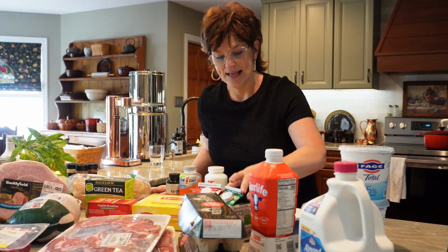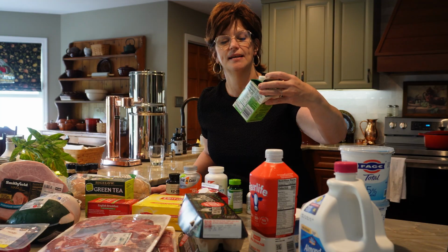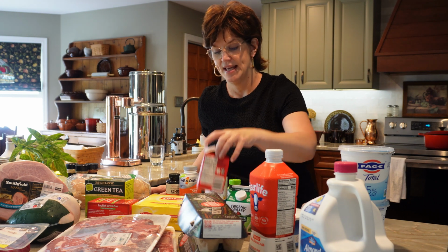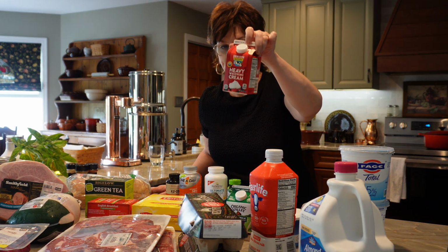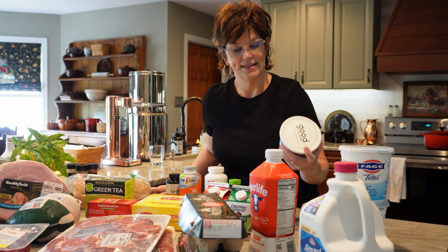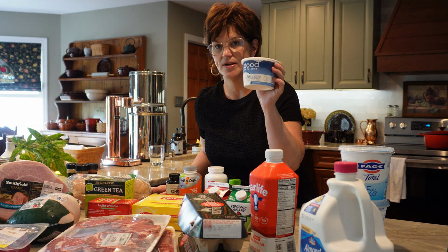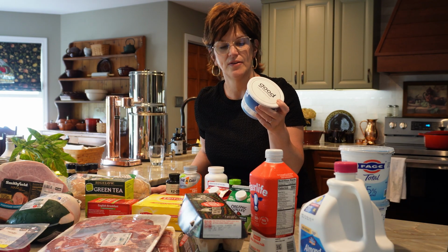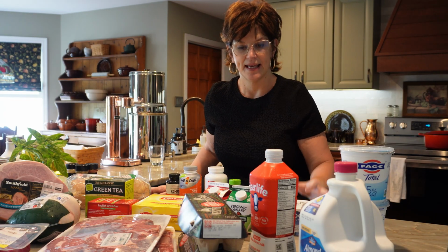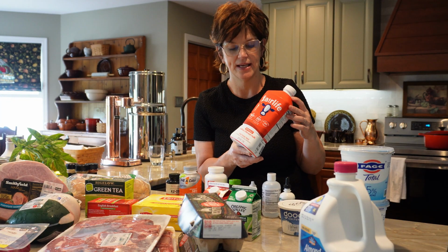Also in the dairy area, I purchased some 100% grass-fed Organic Valley half and half, and then some heavy whipping cream, and that is Horizon Organic. Again, as always, my cottage cheese, Good Culture. Lately, I've been having a very hard time finding this on the shelves, so it's again always full fat for me, 4%.